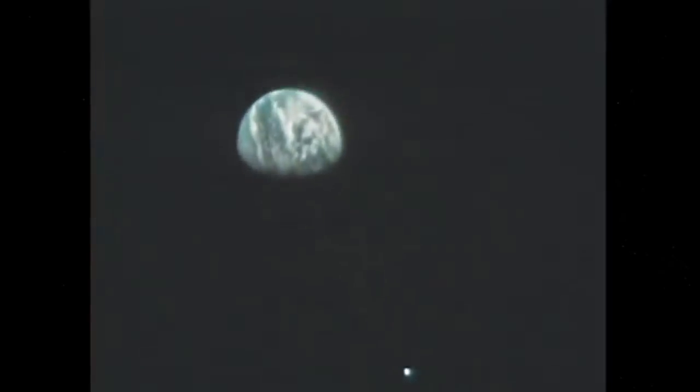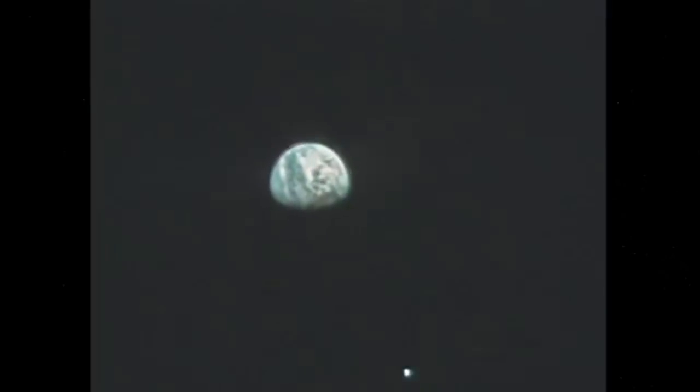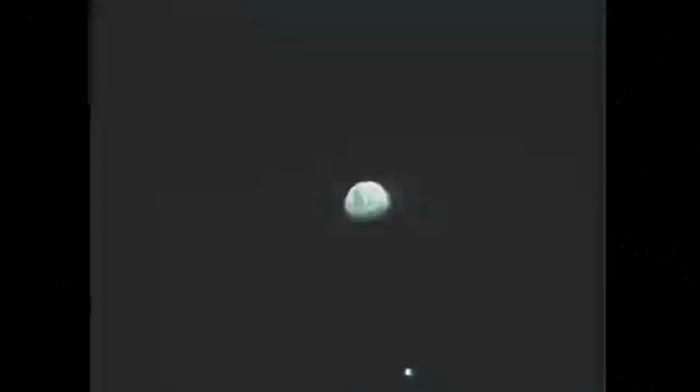Houston, your subspacecraft point is just off the western coast of South America, directly south of about Mexico City, over. That looks like what we observe from here.